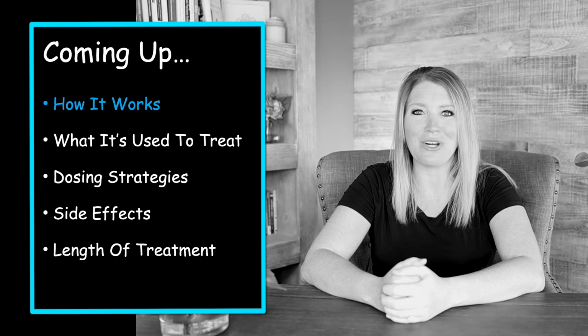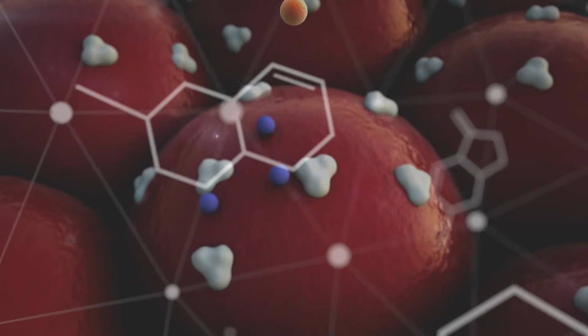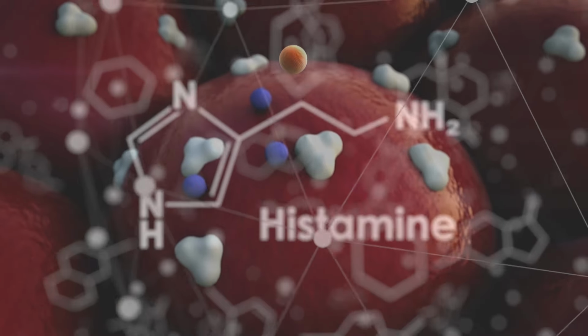So how does this medication work? On a basic level, it works by increasing the amount of neurotransmitters, serotonin and norepinephrine, in certain parts of the brain. It also acts on histamine and alpha-2 adrenergic receptors.